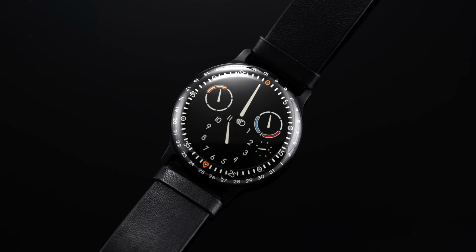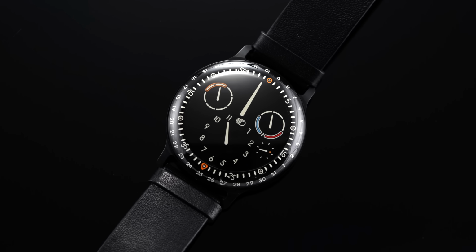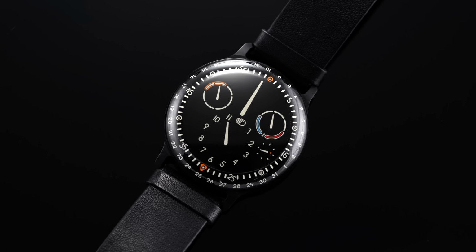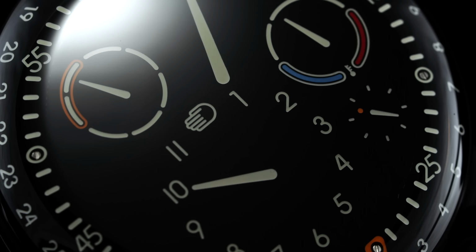Even though this is not something that I would necessarily go out of my way and make a priority to own, I just think it's so cool to actually handle a watch that is going a different way and doing something that is truly unique. The tech here is impressive.